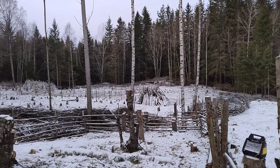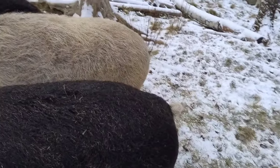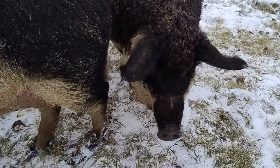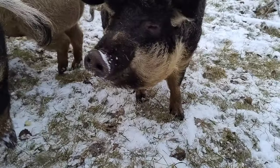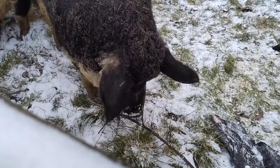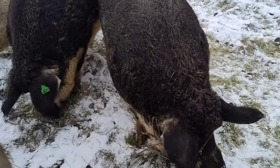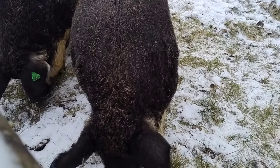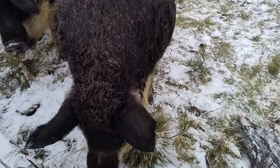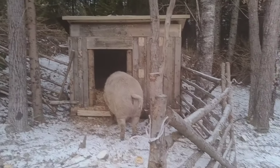Can we see the house? Down there? Yeah, you're on the move. When it's moving day, the girls are really excited. And so are we. Now we have just locked them in.